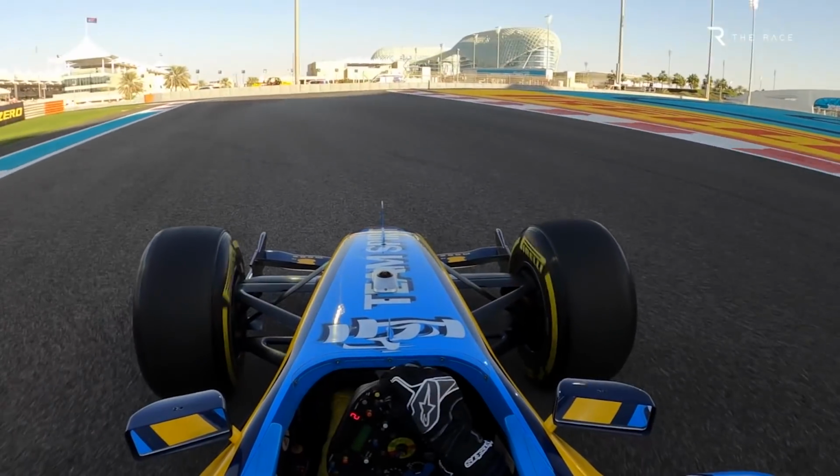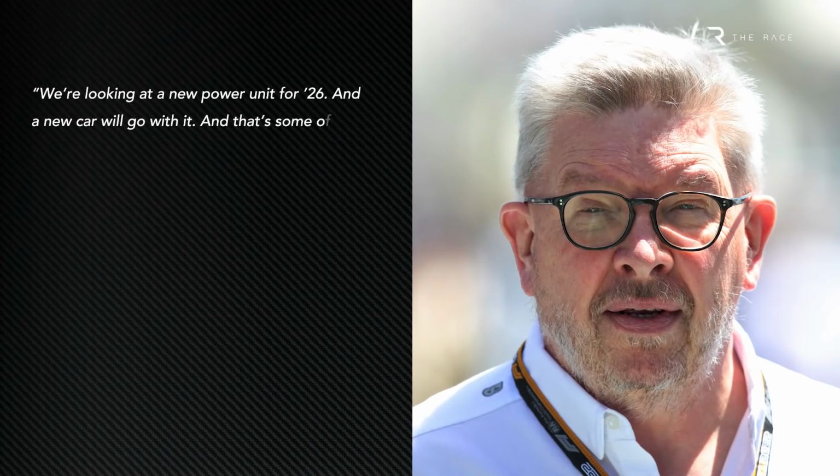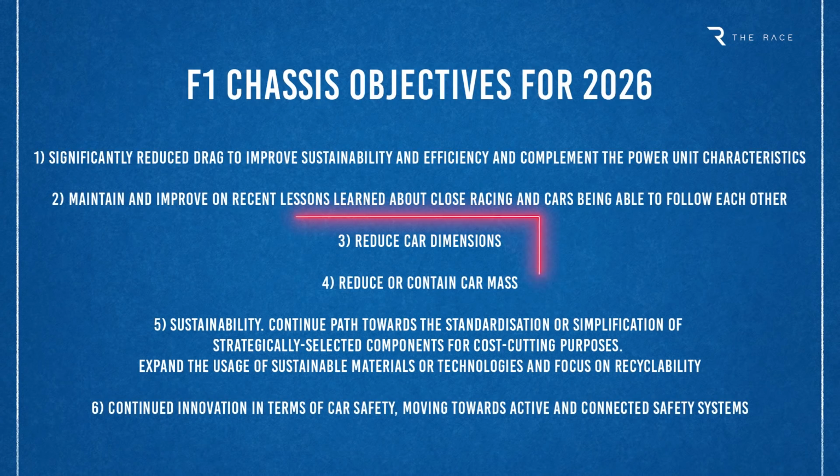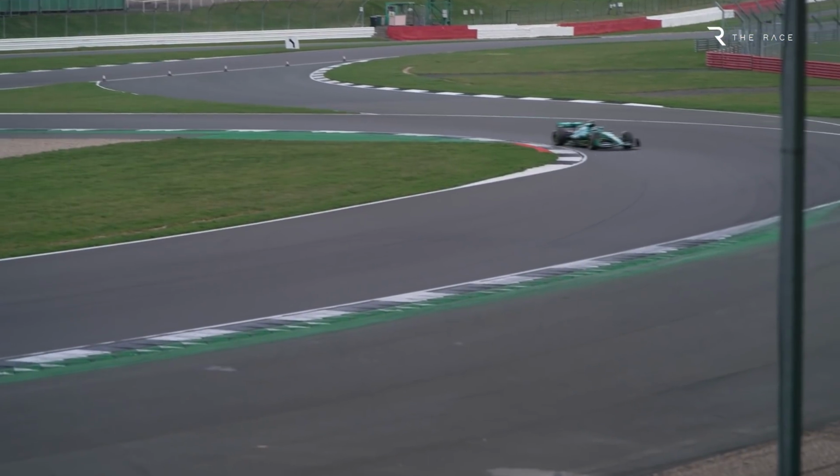The Grand Prix Drivers Association has discussed the problem regularly and has a policy of pushing to at least stop any further rises. F1's Managing Director of Motorsports, Ross Brawn, has also described the reduction of weight of F1 cars as one of the objectives of the next significant rule changes in 2026. And the FIA has listed both reducing car dimensions and weight as 2 of its 6 objectives for its chassis rules in 2026. Lowering the weight is a laudable objective, but easier said than done.